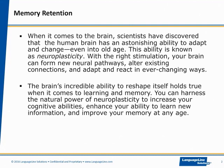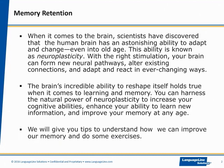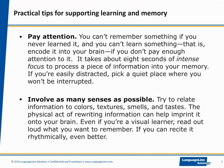You can harness the natural power of neuroplasticity to increase your cognitive abilities, enhance your ability to learn new information, and improve your memory at any age. We will give you some tips to understand how we can improve our memory and do some exercises. Let's cover some practical tips for supporting learning and memory.